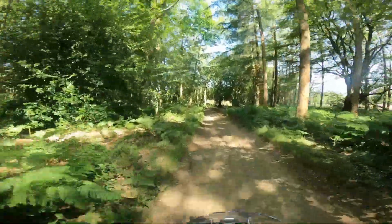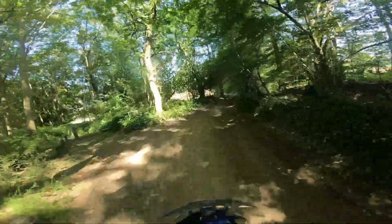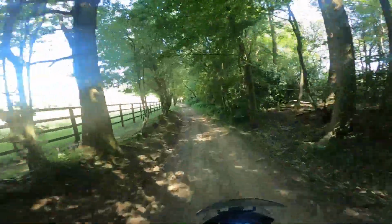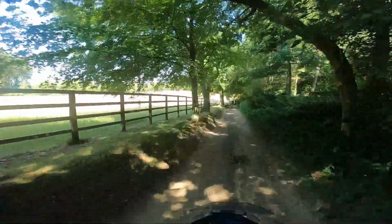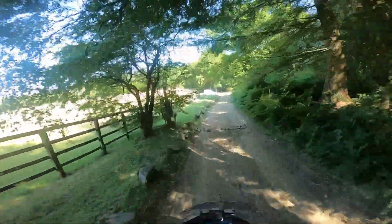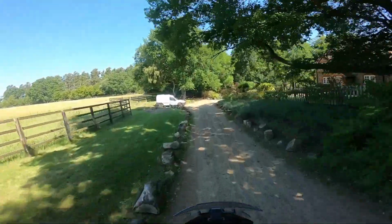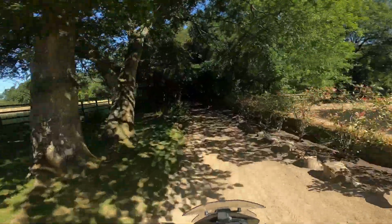But in the summer, when you get a bit of a dry spell, these byways really do dry out to be just like bumpy roads, but bumpy roads that are fun, and there's no cars really, although they're allowed up here as well. Yeah, it brings you out. Oh, I've got those stones there. Brings you out to the house there, lovely.